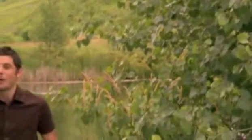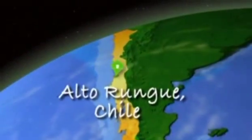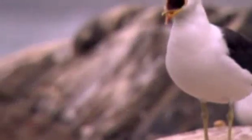2,800 miles long and only 265 miles wide, Chile is one of the longest and narrowest countries on Earth. With the Pacific Ocean on one side and the Andes on the other, Chile proudly boasts a number of stunning landscapes, and none more stunning than Alto Rungay. Just 19 miles from Santiago, where we found this 4-bedroom, 2-bath home.